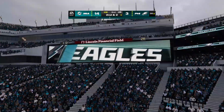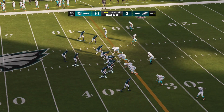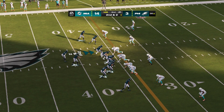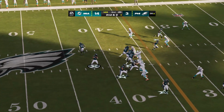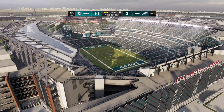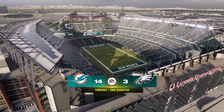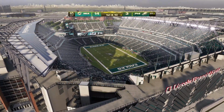Hit that slant. A lot of people call it an extension of the running game, and it can be if that pass is completed, because you hit a guy on the run like that, you often can go for big yardage. Sets him up nicely for second down, staying ahead of schedule. The Eagles are going to take the first of their timeouts, as he'll stop it with exactly a minute to go before halftime.